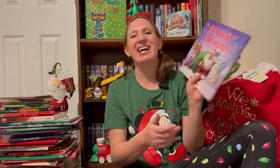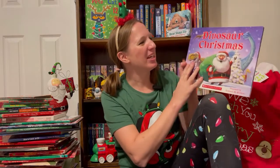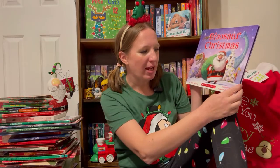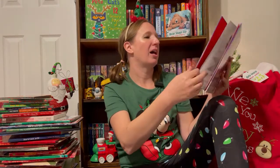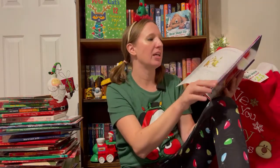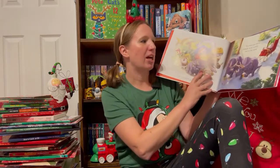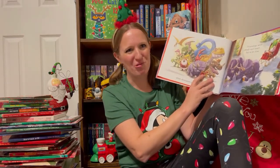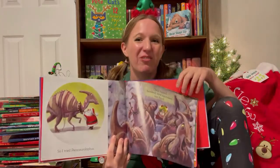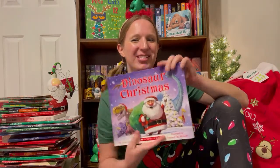Okay, I got this one because it's just silly and fun and ridiculous because it's called Dinosaur Christmas by Jerry Pallotta and illustrated by Howard McWilliam. So I just love it because Santa goes through, and before he had his reindeer pulling his sleigh, he was trying to figure out what else he would use. Triceratops were steady and ready, but a bit slow. And so it's silly and fun, and just different, right? Because there aren't very many books about Christmas and dinosaurs.